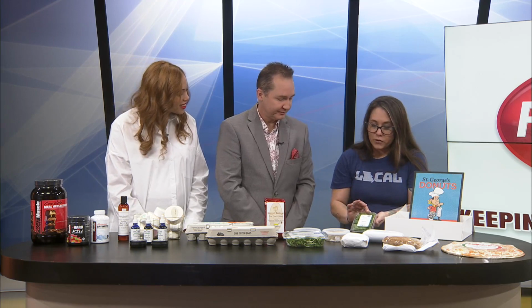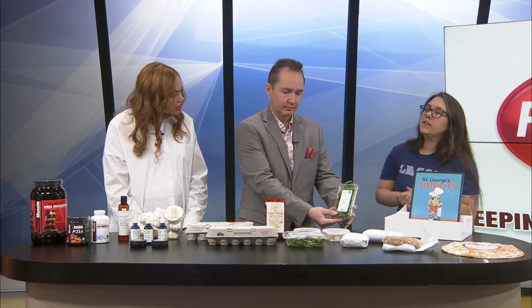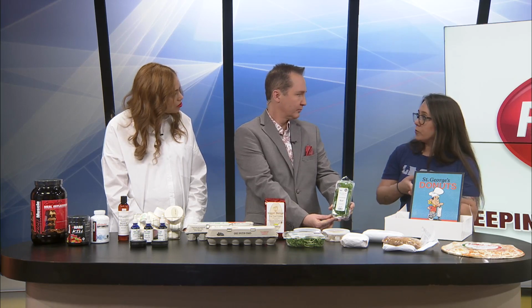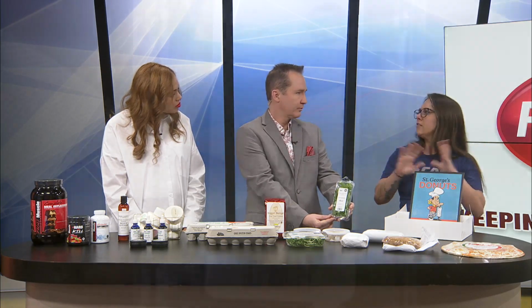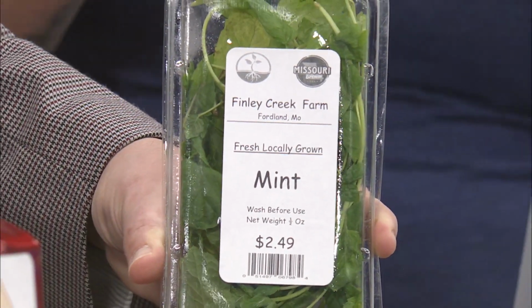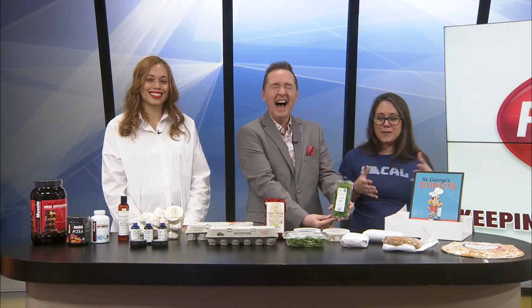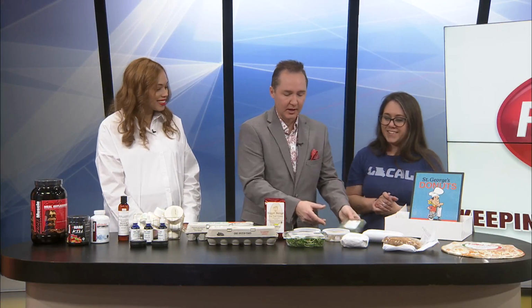We have mint also from Fordland. These guys actually live pretty close together, and he takes mint, basil, and some rosemary to I think 30 of our stores. Wow. Can you even believe that? How does he even do it? Every time he's in the store, you can smell him because he always has all his basil. It's one of my favorite things.